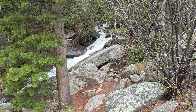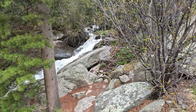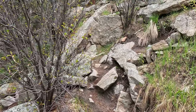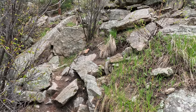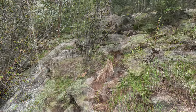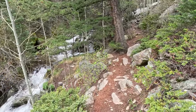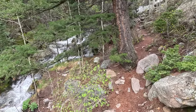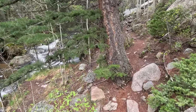And then right here, it is slightly tricky. You want to stay to the right and start going up the rocks right here. After you make it over the slick rock and then up that little steep part, the rest of this is smooth sailing.